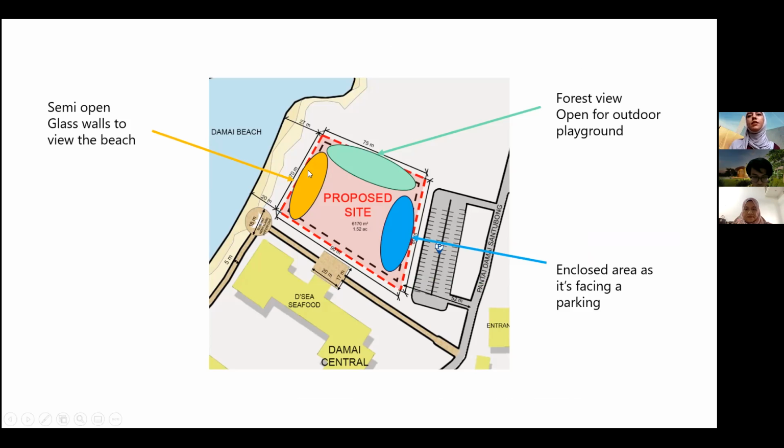And this here shows how enclosed the space will be. Since it's facing the parking, it's going to be fully enclosed, fully private. And here the green one, since it's a forest view, it's nice to be open or semi-open for an outdoor activity for the kids.